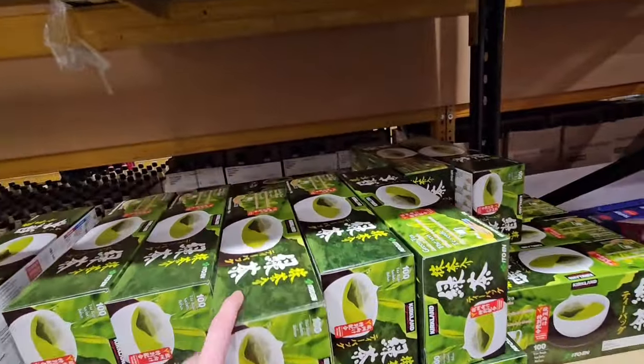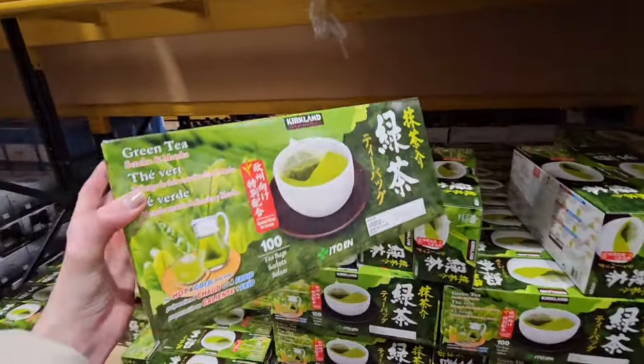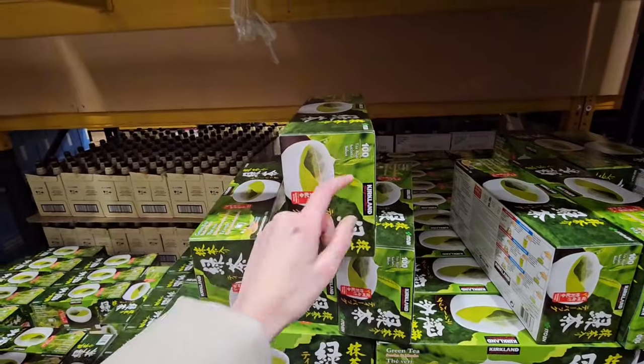Oh, this one looks like matcha. Green tea, yeah. You want some green tea? $10.99. That's not a good deal. It's only 100 in here.